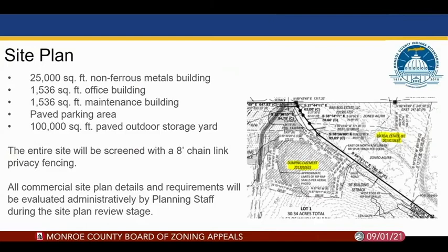So this site is proposing a facility of 25,000 square feet of a main building, 1,500 square feet of office building, 1,500 square feet of maintenance building, and then a parking area and approximately 100,000 square foot outdoor storage yard. The entire site will be screened with an 8-foot chain link, but privacy fencing. So if approved, it will undergo a general commercial site plan, which will make sure all outdoor storage is screened.